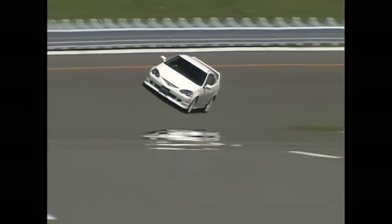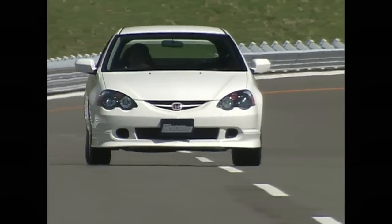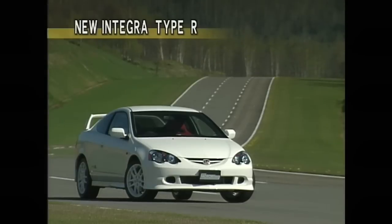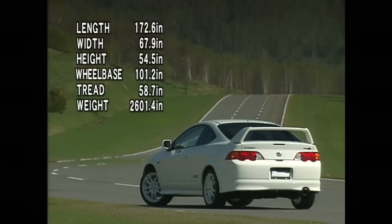Reigning at the top as the fastest car in its class for 6 years, the Integra R has been reborn. And now Gan San takes the new Integra Type R onto the track. This second-generation Integra Type R made its grand debut in early July as a Japanese domestic model.